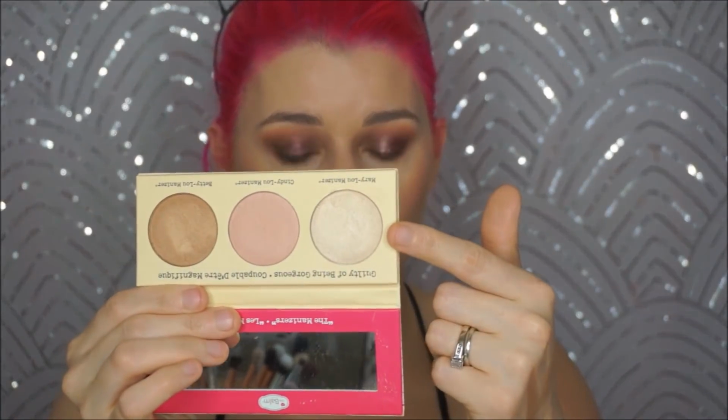All right, so for highlighter, we have, again by the Balm, the Merry Luminizer. This has 1,000 reviews, 4.5 stars, and I don't have the single one. I have the trio that comes with the 3 different ones. So here's Merry Luminizer. This is like a cult favorite highlighter, so no surprise here that it's going to be gorgeous. Even though I already do have a sheen from the blush and from the bronzer. Anyway.